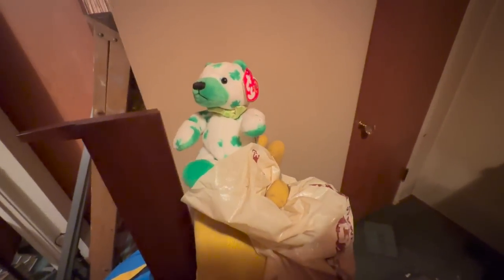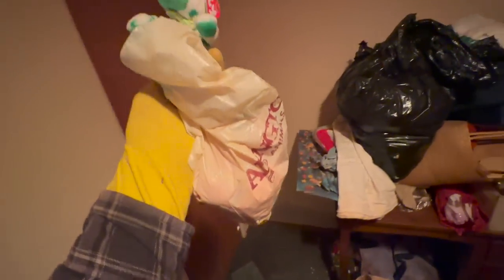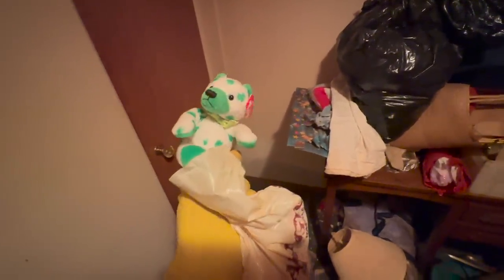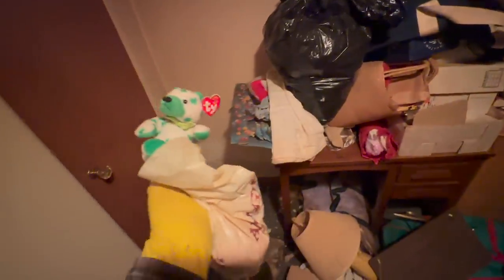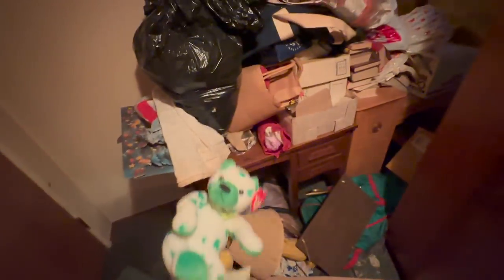Some things are in bags. It's like somebody just did their shopping to some degree, still in the bag that it was bought in with the receipt. Sorry, my mask is in my way. So they bought it, left it in the bag, tossed it in this room. I don't get it. Why would you do that? I'm trying to find rationale in an environment like this, but really, why? What's the purpose of buying something if you're just going to leave it in the bag and chuck it in a room?